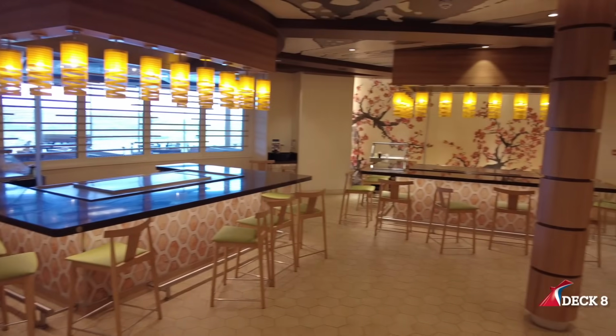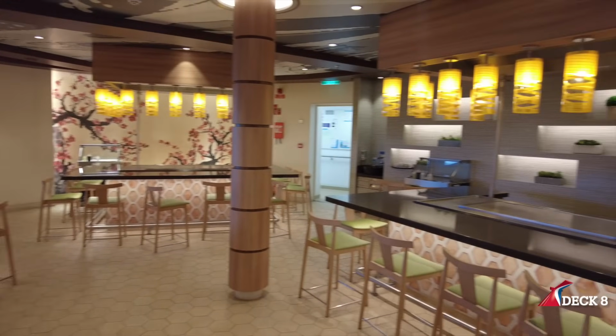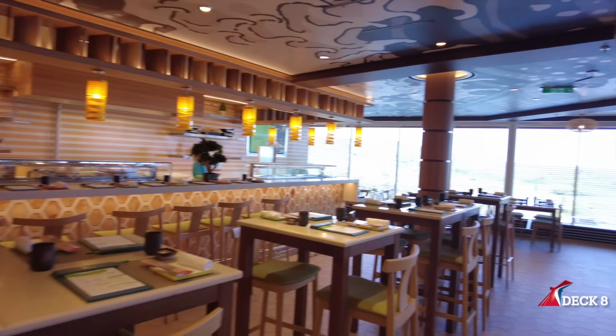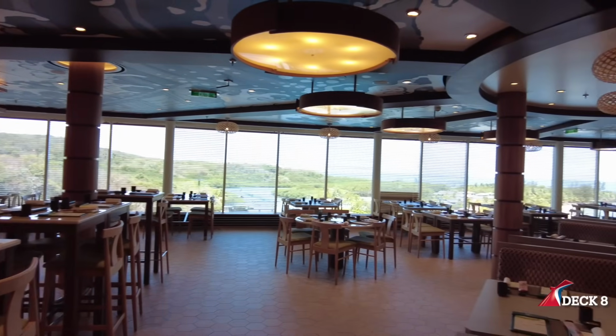Teppanyaki is a great hibachi-style dining experience. Be sure to book early because these do fill up quick. Bonsai Sushi now has its own dedicated restaurant. With no reservation needed, Bonsai has an expanded dining menu to satisfy all cravings.